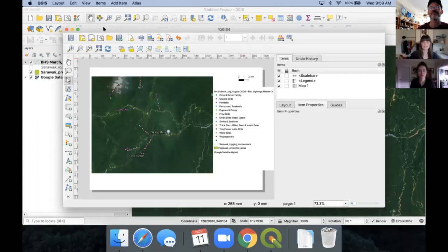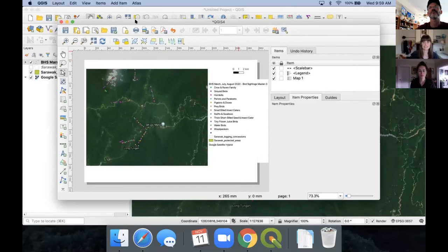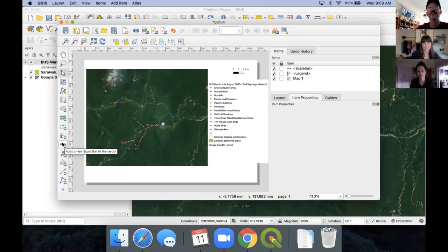So here we have our layout view, which we found here. This button with the star took us to layout, and then we added a couple of things to show you what it can look like in a printout map for our communities. I went to add a new map and add a legend, which is this one. The legend automatically grabbed the categories that I'd already created in properties. And then I also just added a scale as well.